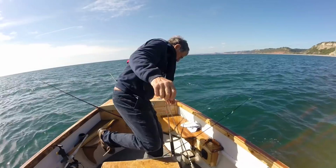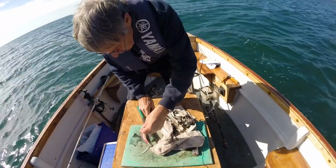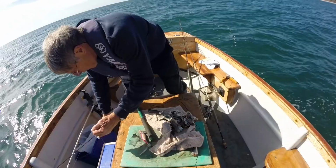More squid. Do you know what? It's amazing. I'm actually easing down the sizes of the squid, the strips I'm putting down there, and they definitely still seem to be taking it off. I have actually done very well.